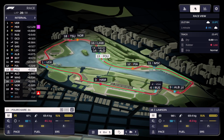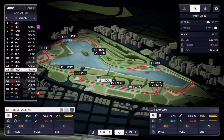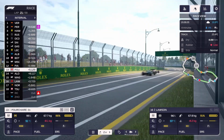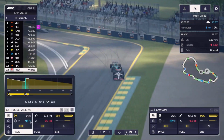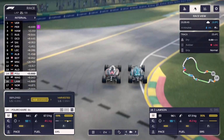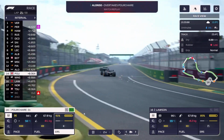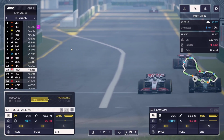We're just going to hold neutral here. We're not even going to push on the tires. We're going to wait until our tires are up to temperature, and we're going to do a little bit of push, a couple laps. We've got Fernando Alonso on the back of Teo Pourchaire. We're struggling to get our tires up to temperature. We're going to deploy, hopefully stick with Alonso here. Do not want to overtake him.